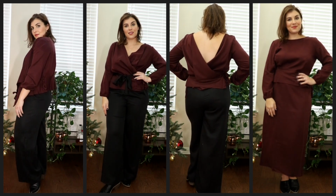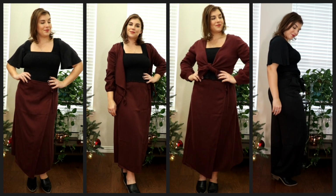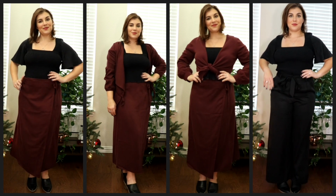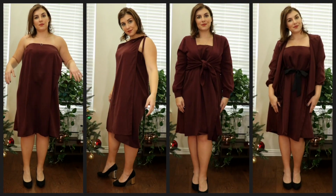So first up is the bottoms. Both the wide-legged pants and the skirt, and really any bottom I have tried from VETTA, are designed to be worn really higher up on the waist. Like, they're all very high-waisted.